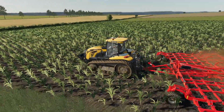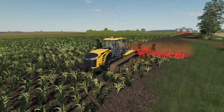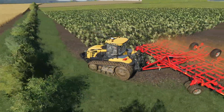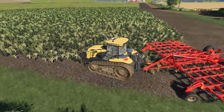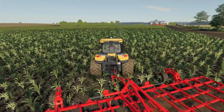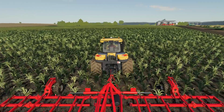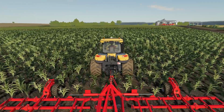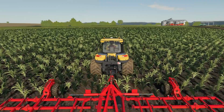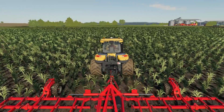Bit of an odd kink there, but got round in the end. Probably got a bit of an angle there. Carry on, back away across the field now, and bring the Lemken drill up here. Get another crop in its place.